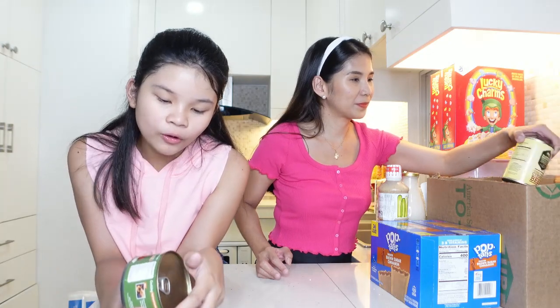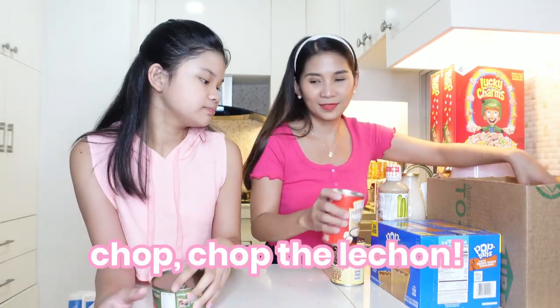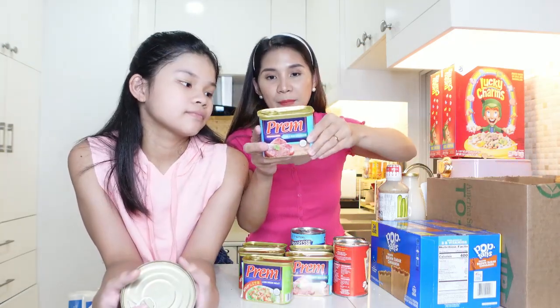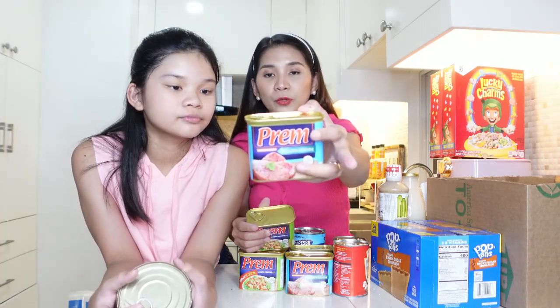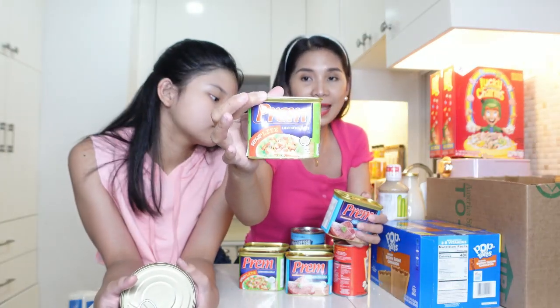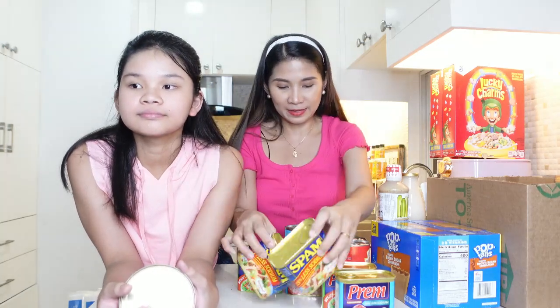Next, we have corn lechon original. I feel like they chop the lechon. Chop chop the lechon, because it says hero. And this one is prim. So parang ngayon lang ata tayo bumili ng prim. This one is 30% less sodium, and this one naman is 50% less fat light. Meron palang nakuha si Daddy na spam. So ayan, may spam rin.